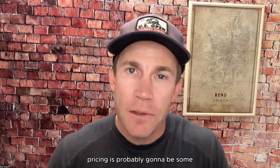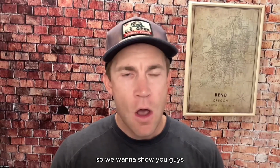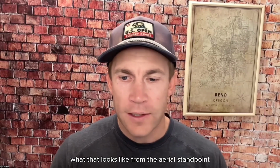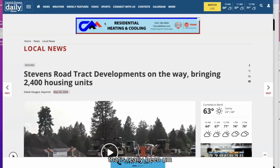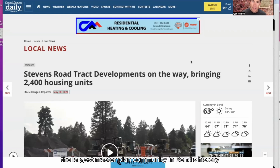Pricing is probably going to be comparable to the east side of town. So we want to show you guys what that looks like from an aerial standpoint, as well as some of the media hype that's really been gravitating towards this project over the last several months, because it is a big deal. It is the largest master planned community in Bend's history and one of the largest master plan developments in Oregon's history. So Bend is on the map, competing with other larger metropolitan areas in Oregon. Now, there's not too many of them, but of course Portland's much bigger, and then Eugene and Salem, we're closing the gap on them in terms of our population.